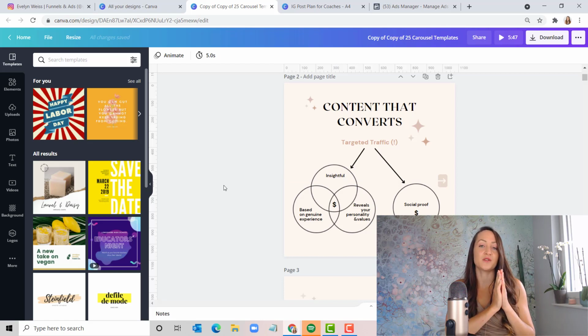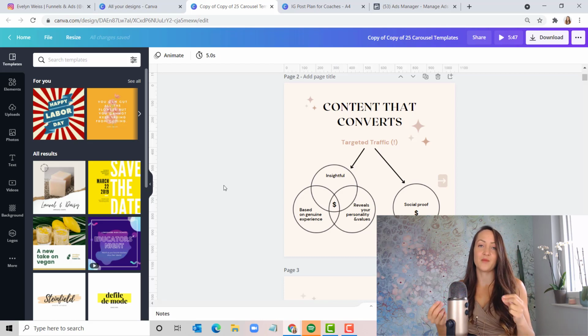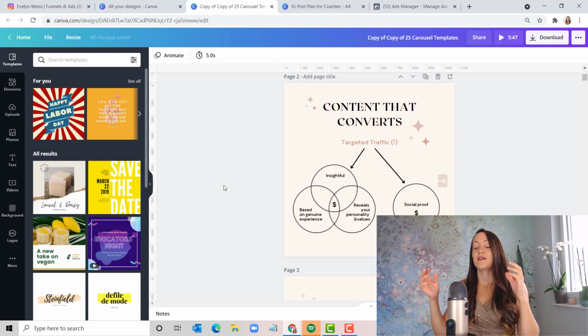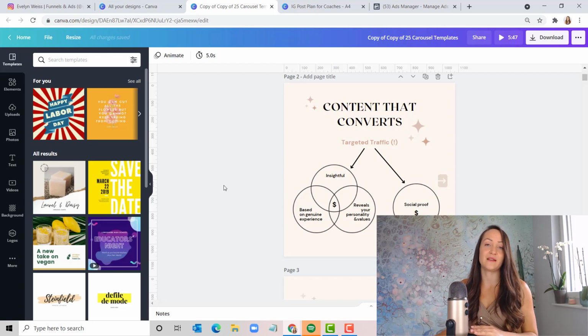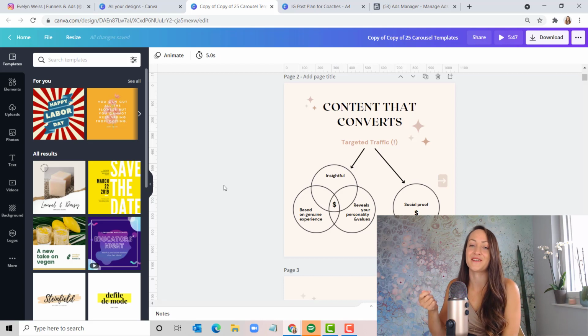So we will dive into the traffic part in a second, because as I said, it doesn't help to have the right type of content if you don't get enough of the right eyeballs on it. This is why we need to drive targeted traffic. Then we will talk about that in a second, and I will show you the actual campaign that I run. I show you my strategic freebie. I will really reveal everything I'm doing here. But we need to talk about the content for a second first, okay?